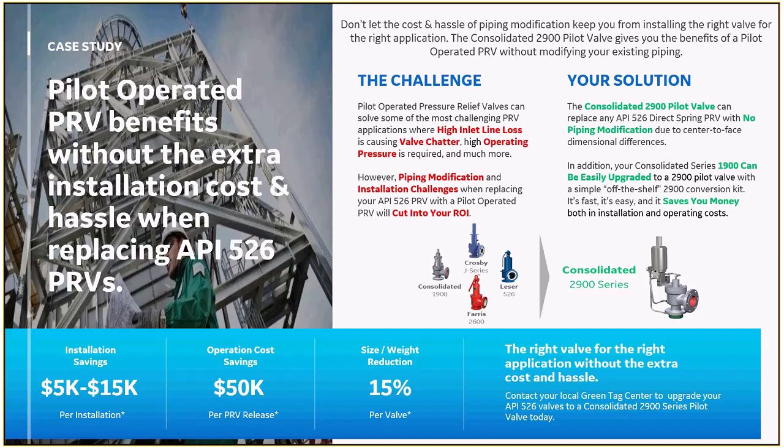Now, most important on the entire slide is what is this going to mean to the customer in terms of dollars and cents? This is where it gets down to the investment. Is it worth it for them? And so what we've got down here is some quantified savings that they can enjoy.